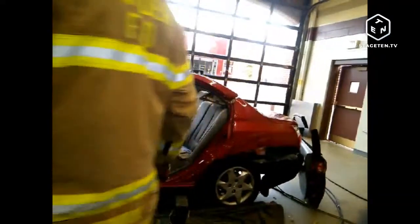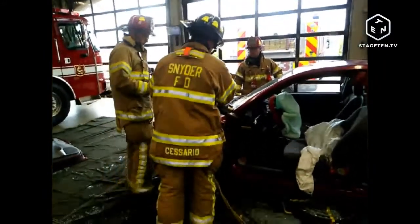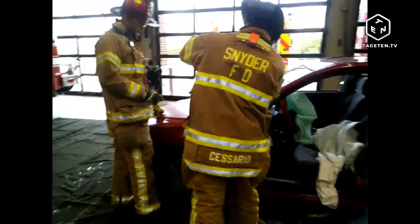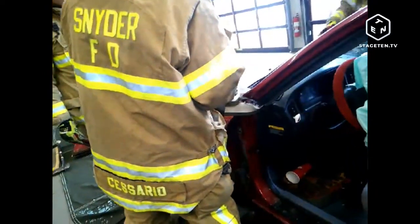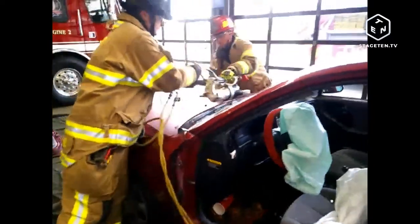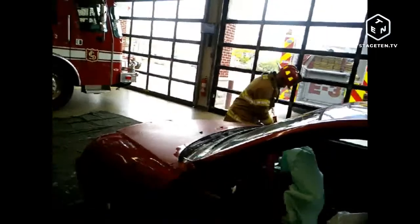So now what the crew is going to do is they're going to take the roof off the vehicle. We would take the roof off the vehicle if we had multiple patients in the car, if the car was up against something heavy, like a building or sidewall on a throughway, or possibly another vehicle. So they're going to make cuts all around the top of that car, and we're going to remove the roof right off this vehicle.